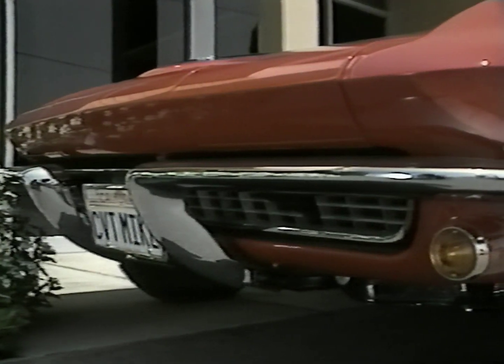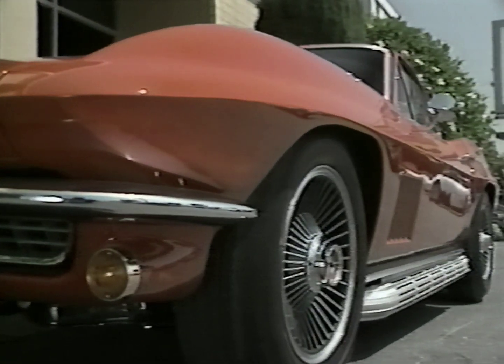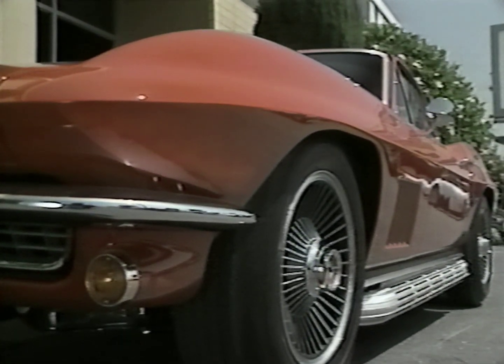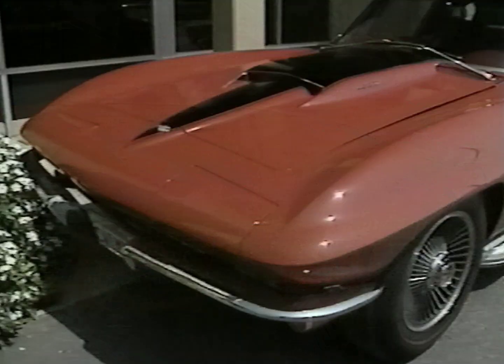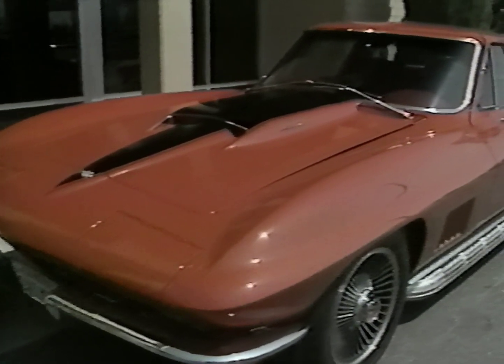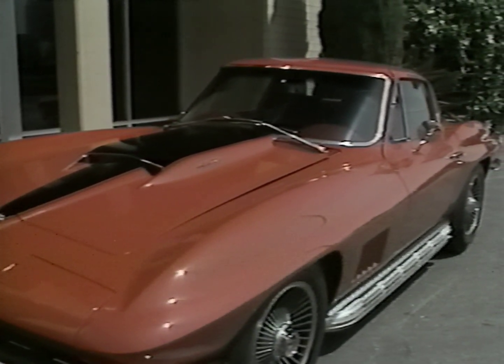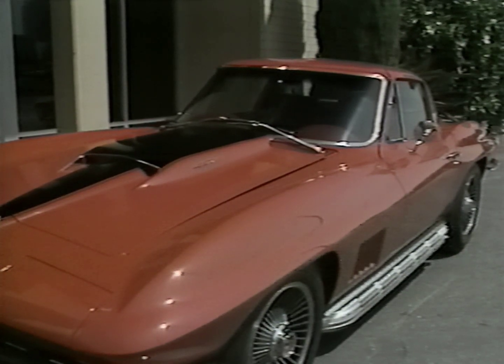'65 saw the end of fuel injection and a sales peak of some 26,000 cars. In 1967, sales were down to 23,000 automobiles, but the horsepower war continued. Bigger engines required a redesign of the hood. Even without major design changes, the '67 is today a very desirable model.